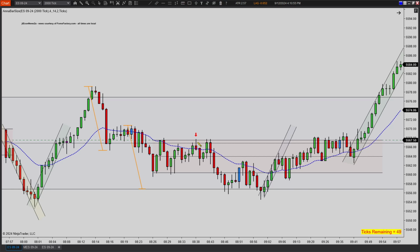Good signal bar right at the key entry points. Plenty of room to the swing low here. In this case, it would be this one right here. So you have 1, 2, and 3 swing lows. And then this double top, and that's why we put our stop right where it is, 1 tick above the signal bar, always.